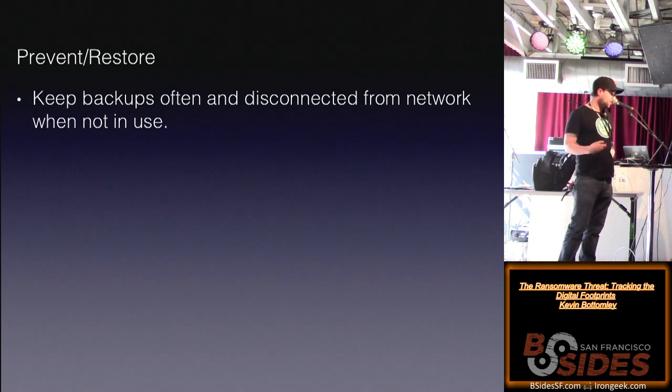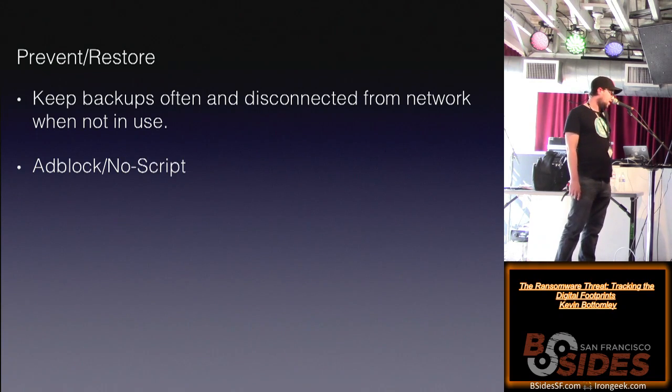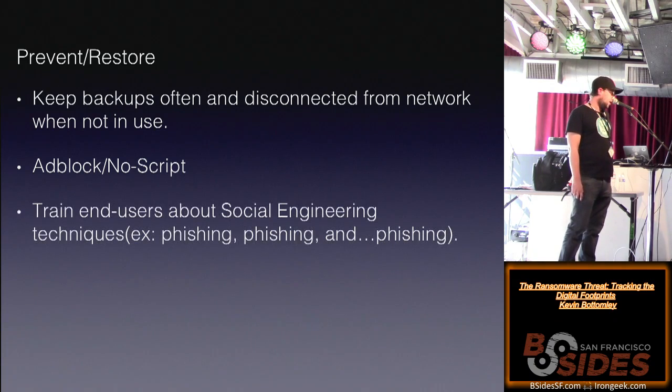And probably wondering some of the ways to prevent stuff. So pretty much the number one way, the best defense that you have, is basically backups. A lot of people don't do this often or well enough, but you basically want to do backups and keep them disconnected from your network due to the ransomware mapping to all of your attached storage and everything. And then I'm adamantly all about ad block and no script. That kind of helps against your malvertising or your injected codes.